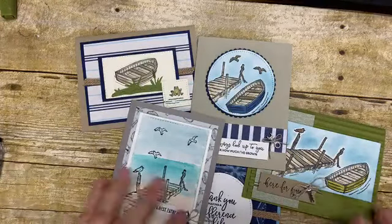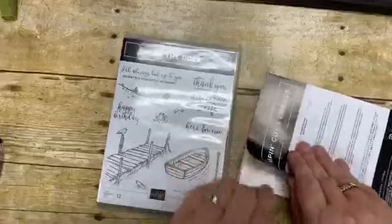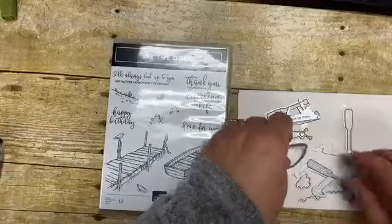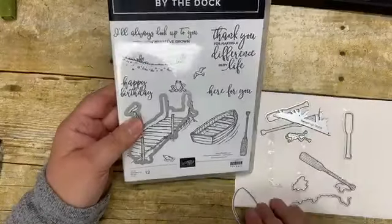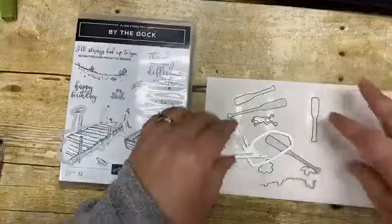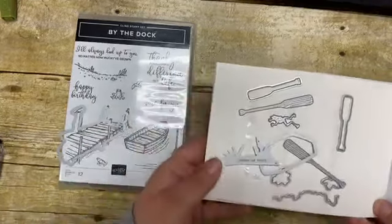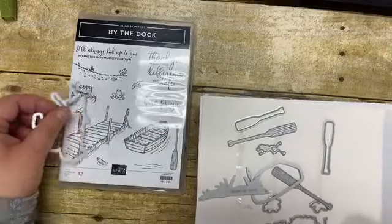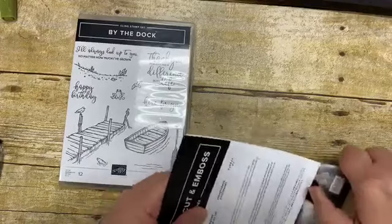Thank you. So anyway, you guys are getting a sneak peek of my cards. Now I'm going to take them all away. So what I am using is the By the Dock bundle. And this bundle is in our mini catalog. And you get the coordinating dies with the stamp set. So this die right here will cut out the dock itself. And then you have this one here that will cut out the cute little canoe, the little boat. You have the green grass here as well. And then you have the little oars and things like that. And a cute little frog. I didn't use the frog on my stuff. And I don't have my catalog handy. It's the one thing I did not grab, so I apologize. I will post the price of this later. But you save the 10% off by ordering it now.